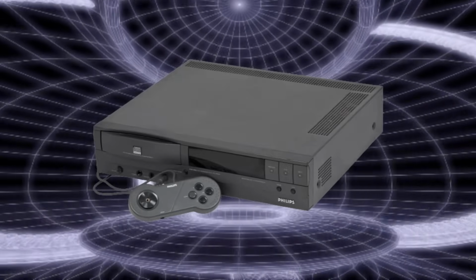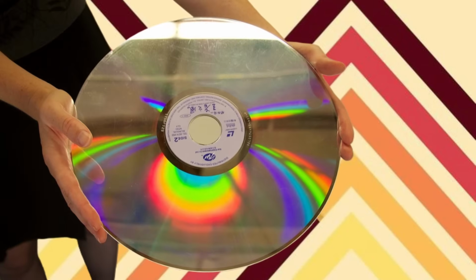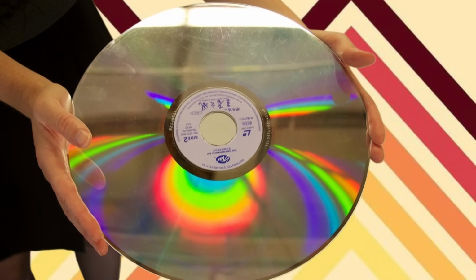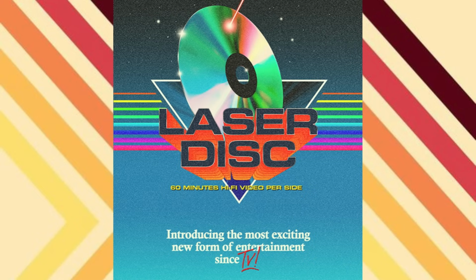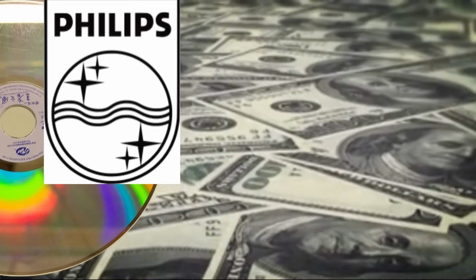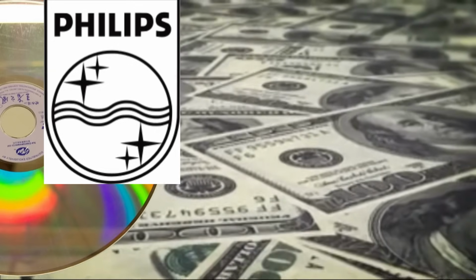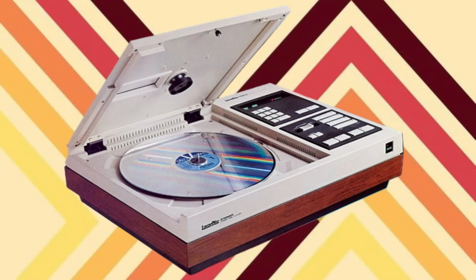The story of the Philips CD-i starts in the early 1970s. Philips was working on a new technology called the video disc. Philips enhanced this technology by making a reflective back surface on the disc, which made reading the disc much more reliable. They enhanced the video disc technology into what we know today as the Laserdisc, the big LP-sized disc that could play motion pictures. Several companies wanted a piece of this technology and invested in it, such as Sony, Panasonic, and Pioneer. And in 1978, the Laserdisc was introduced to the consumer market.